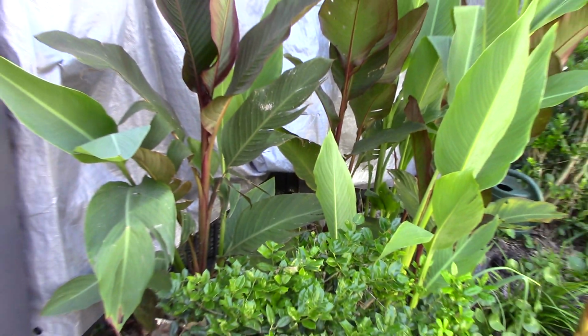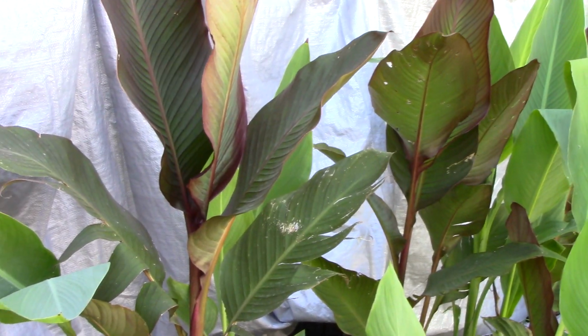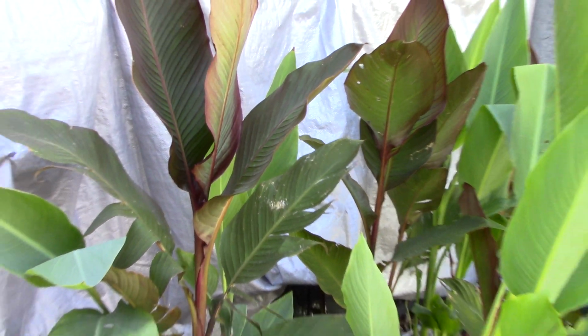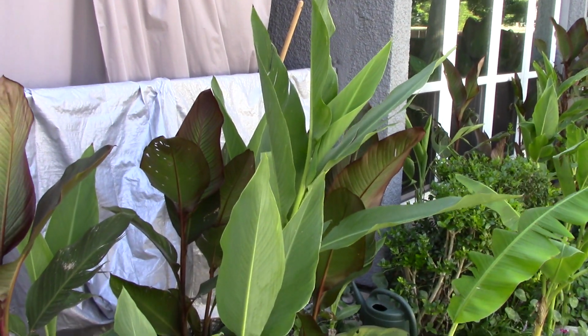Here's some examples. The Musifolia grows to about maybe 6 to 7 feet tall, and I have this new variety that's green. It seems to be the tallest growing canna.